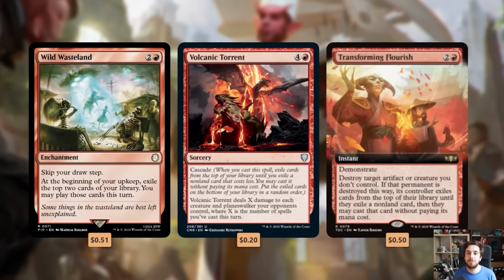So first and foremost, the heart of the deck is Exile Matters. We want a lot of cards that exile and benefit us from exiling. So stuff like Wild Wasteland is card advantage for us, but also just triggers Rocco and other Exile Matters stuff. Our board wipes are unique, like Volcanic Torrent. We are a very low curve deck, so we can cast a couple spells and cast Volcanic Torrent, and then Cascade triggers our Exile Matters stuff, which is really good.